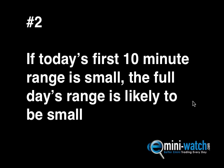And the rule of thumb here is if today's first 10-minute range is small, the full day's range is likely to be small. And I've looked at data for the first 5, 10 and 15 minutes over the last year, and this relationship holds whether it's 5, 10 or 15 minutes that you're looking at. The point is, in the first few minutes of the day, if you have a quiet day with very little range, it would suggest that the rest of the day is going to be quite like that.